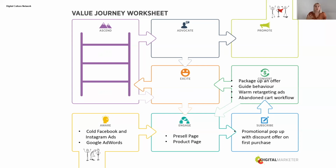Convert, so packaging up an offer, guiding that behavior, and here we're looking at warm retargeted ads because we know what they're interested in, we know what they like, we know what they've been looking at. And the fourth one is abandoned cart workflow. In terms of e-commerce, most e-commerce platforms will be able to simply tick to say, would you like to create an abandoned cart workflow?